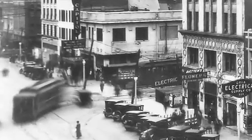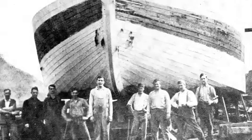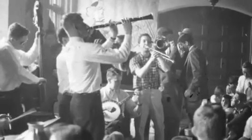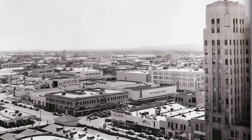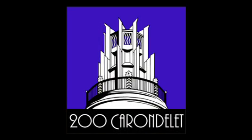The Roaring Twenties. In this decade of unprecedented prosperity, America's wealth doubled. The Port of New Orleans was the heartbeat of the wealthiest city in the South, and the primary export was a hypnotic new style of American music known as jazz. It was in this era of opulence and elegance that the people of New Orleans received a great gift, one of the most unique buildings the city would ever see, 200 Carondelet.